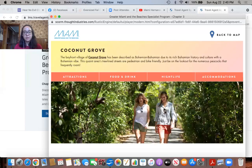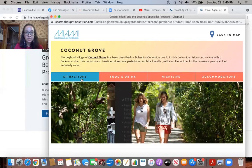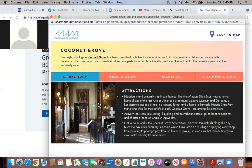I have an irrational fear of peacocks, so I don't think I'll be around this area. It sounds kind of cool, but scary all at once.